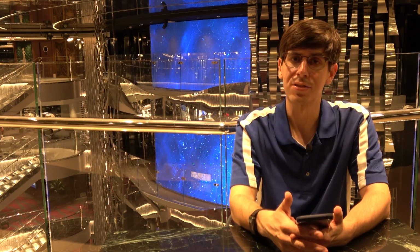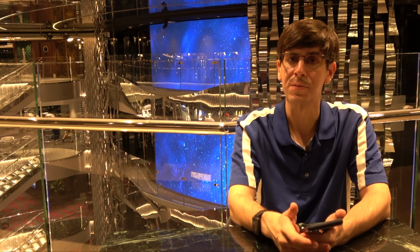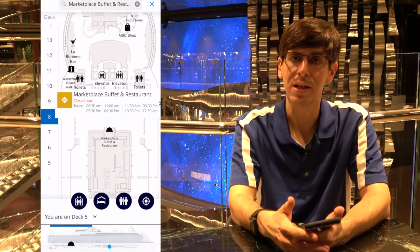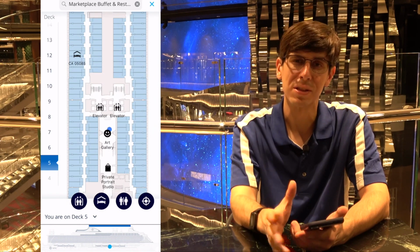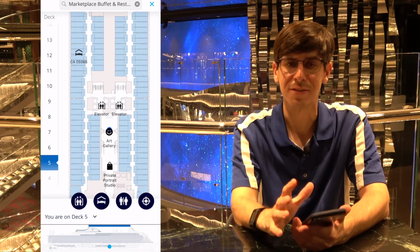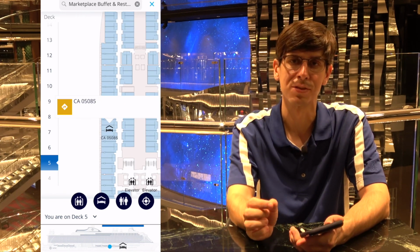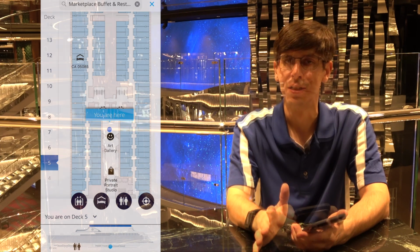Things like the menus do not appear to be there, but at least the daily planner is there, and for today at least seems to be accurate. They also have a live ship map where it can tell where you are in the ship, which is really useful and handy, but it's a little bit cumbersome. It doesn't really fit to the screen well. It's a little bit awkward to move around, and some of the labels are just hard to read and overlap, don't really fit the map well.